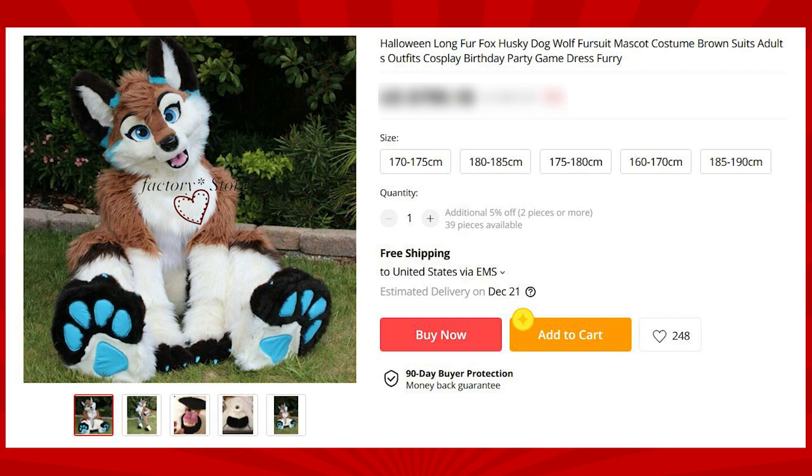Yeah. So, okay, so the first one, I like this one. This is a Halloween long fur fox, husky dog, wolf, fursuit mascot, costume, brown suit, adult outfits, cosplay, birthday party, game dress, furry. Fury. When you get that wrong.